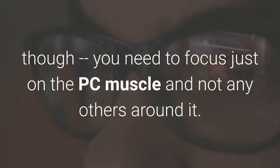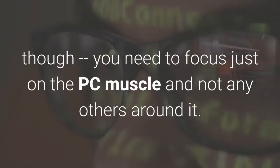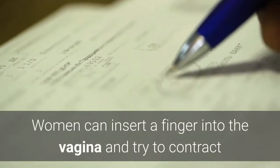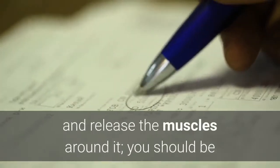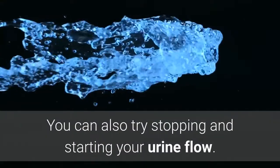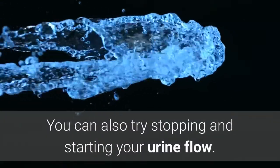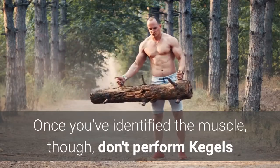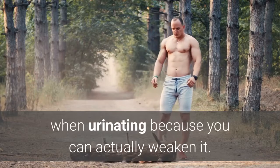You need to focus just on the PC muscle and not any others around it. Women can insert a finger into the vagina and try to contract and release the muscles around it. You should be able to feel your pelvic floor lift and lower. You can also try stopping and starting your urine flow. Once you've identified the muscle, though, don't perform Kegels when urinating because you can actually weaken it.